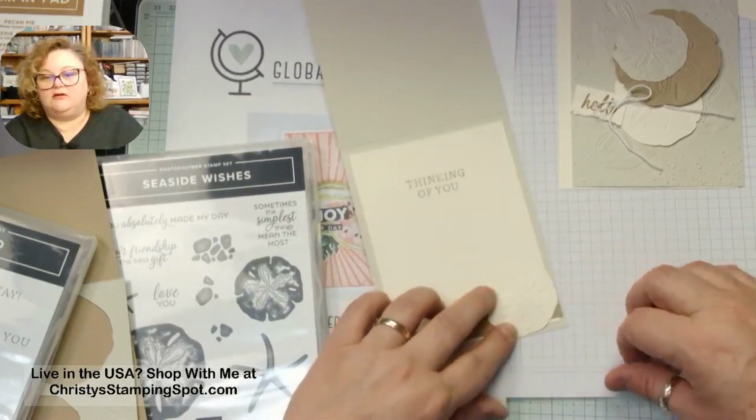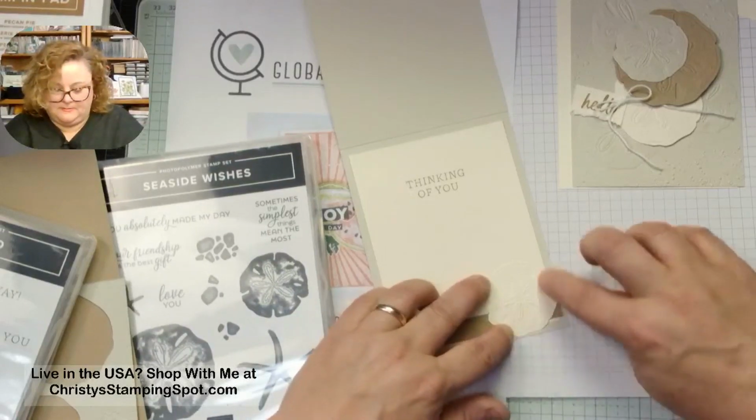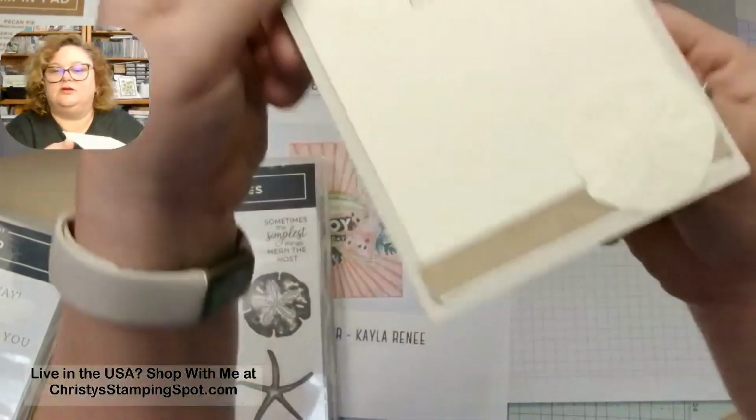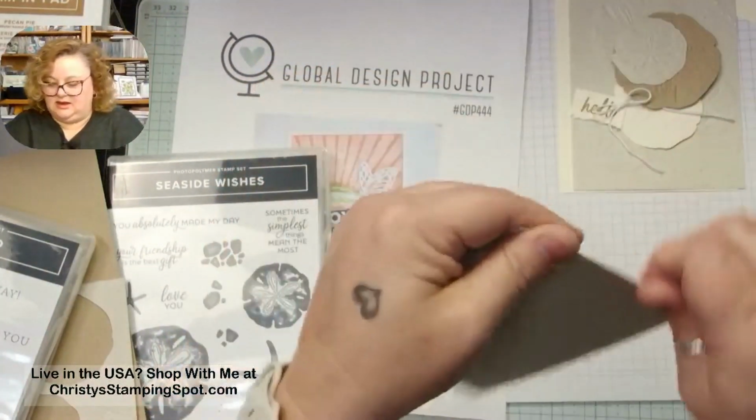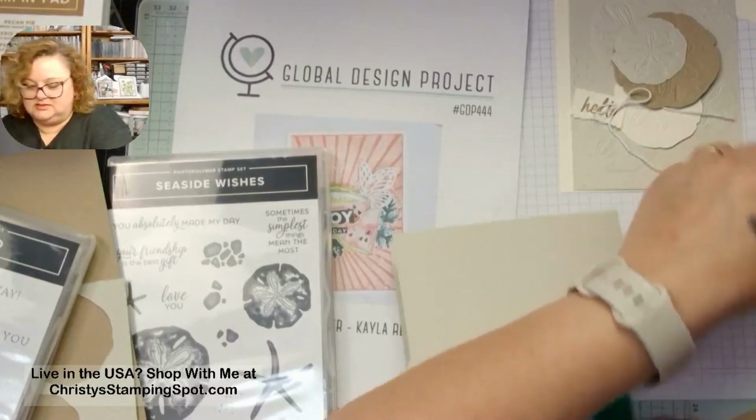Go. I've got it over the top. So it's like a tone on tone. It's kind of pretty. Light. I like it a lot. Okay. And then let's glue these together.